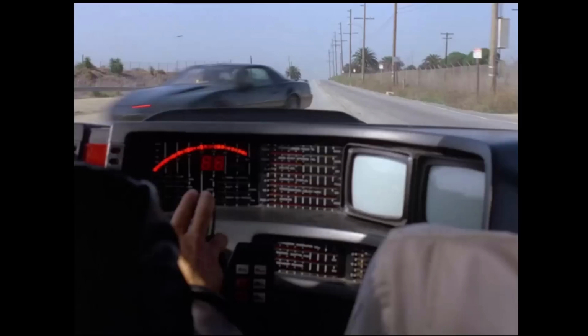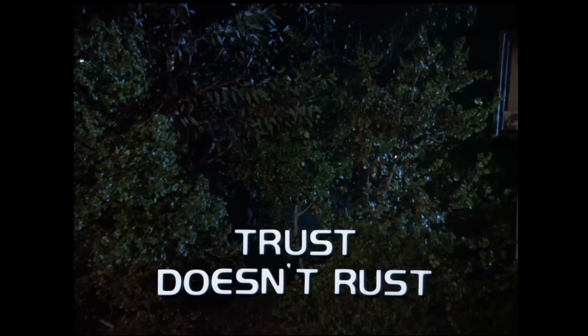Whew, all right, guys, that is the end of Trust Doesn't Rust. This was a really, really fun one to do. And like I said, we got like 95% of the locations. So those 5% we're missing, it's up to you guys to find them.